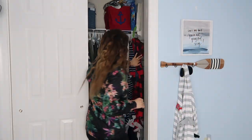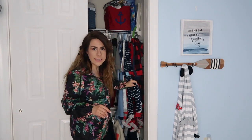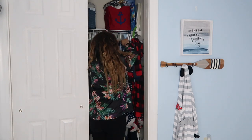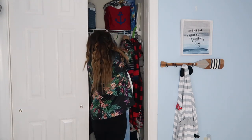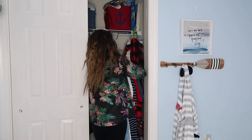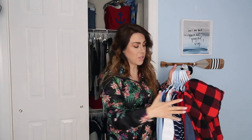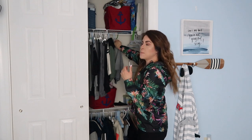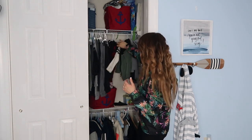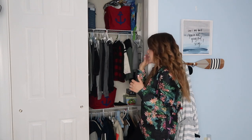So right on this side, I have my son's thicker pajamas, the fleece pajamas. I hang these because I feel like they're very bulky, and in the drawers they take up a lot of space. Do you see how much, this is a lot, right? This way now I have space to look through the clothes. So I'm gonna start going through the clothes and getting rid of what he doesn't need, what doesn't fit anymore.